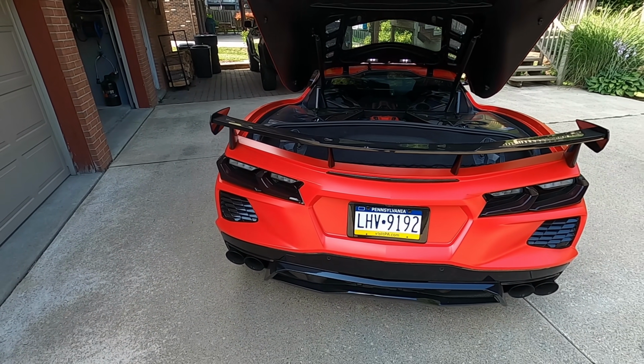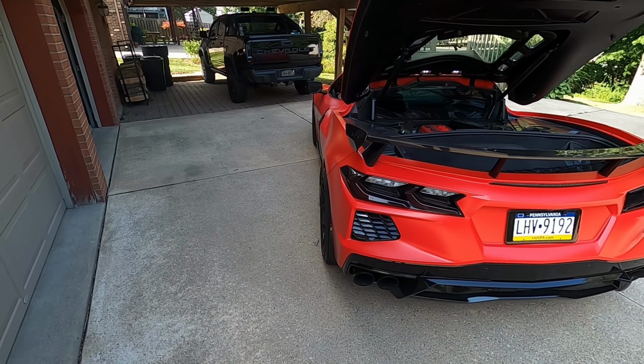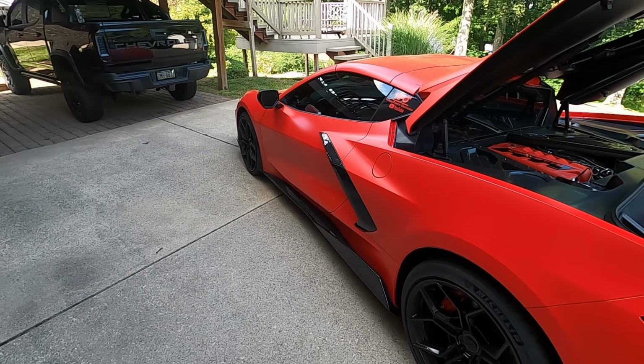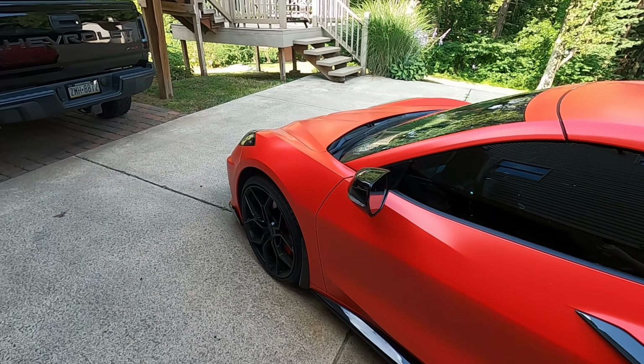I know that that is how it's going to be, because this car, whenever I first got it and I was really driving it a lot, loving it, I was very close to saying that I like driving this better than my ZR1. And that's huge for me, because I'm a big manual transmission guy, and this car is not a manual, and I still absolutely love driving this thing.